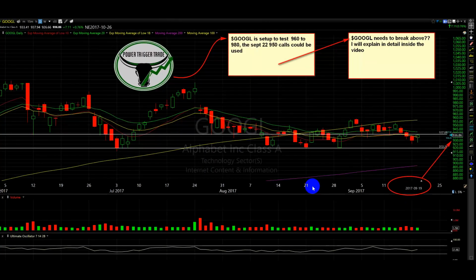All right, so here we have a plan for Google L. And Google L, I talked about this before, but Google L is set up to test 960 to 980. The September 22 950 calls could be used. These are still great to use. This stock can move very quickly. Google L could move 10, 15, 20 points in a direction within one day. So don't think that you can't make money with weekly options.